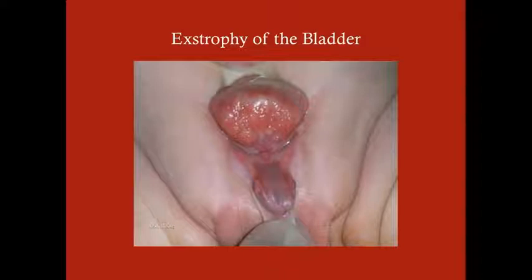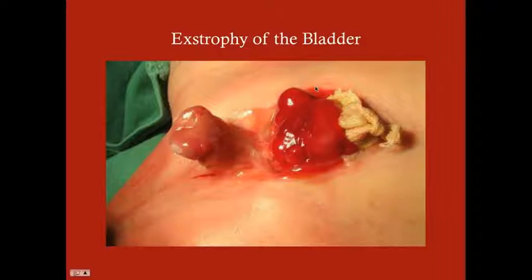So here is exstrophy of the bladder. This is the bladder right here. Okay, so this is exstrophy of the bladder in a young boy. So here's the penis here, and can't really see a whole lot else, but there would be a decreased amount of anterior corporal tissue. And eventually, this is going to be cosmetically problematic because the penis will be curved. They call that chordee.